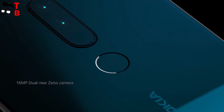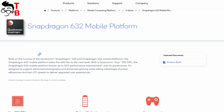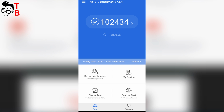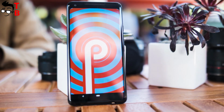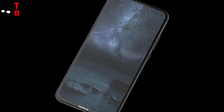If we talk about hardware, Nokia 6.2 will have the Snapdragon 632 chipset. Also, there will be 4 GB of RAM and 64 GB of internal memory. The Snapdragon 632 processor was released in the middle of 2018 and it scores about 100,000 points in Antutu. This is a good result for a budget phone. Most likely Nokia 6.2 will run on stock Android 9.0 Pie because stock Android is one of the main features of Nokia phones.